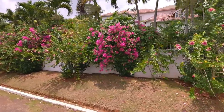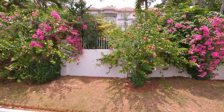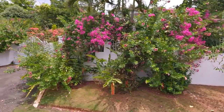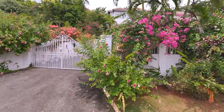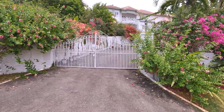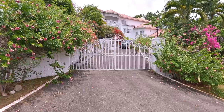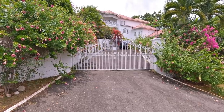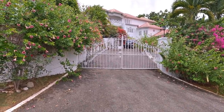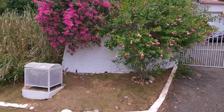Oh, look at this house, sweetie. Look at that home. I don't even know if you can see it with my camera. Maybe when we get up to the gate, you can see. Oh, my gosh. And all the beautiful colors. Wow. Oh, my goodness. That is so absolutely luxurious up in there, you know?